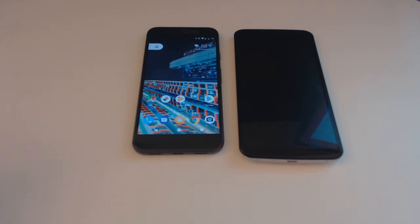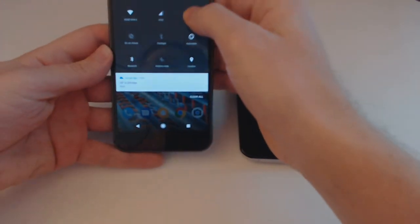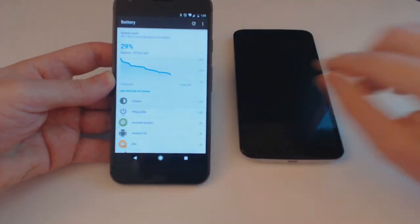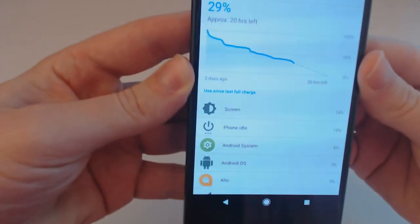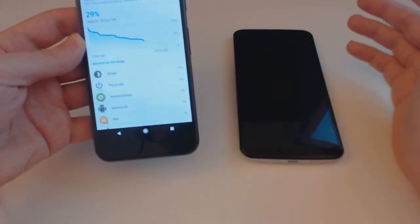So off the bat, obviously the battery life of this phone is amazing. You cannot, I guess, compare this phone to anything else right now as far as battery life goes, because this thing for the most part blows everything out of the water. And just to give you an example, if I go to settings, I haven't charged this phone in 2 days. It says I have 20 hours left, but that's probably calculating that it just came off a standby.